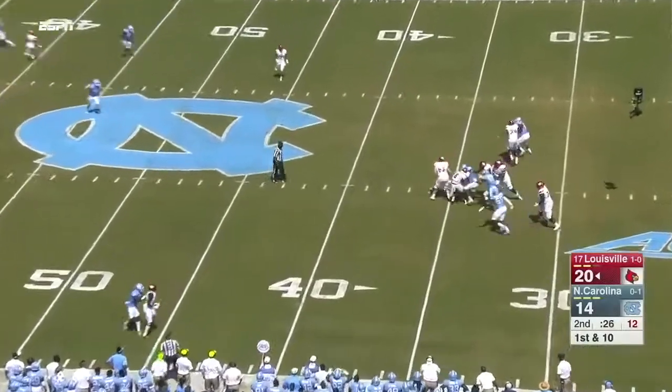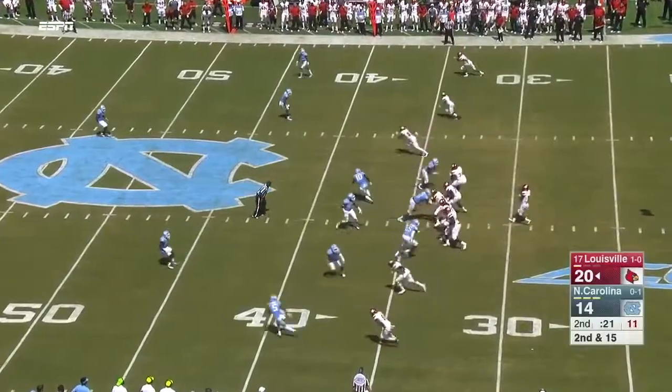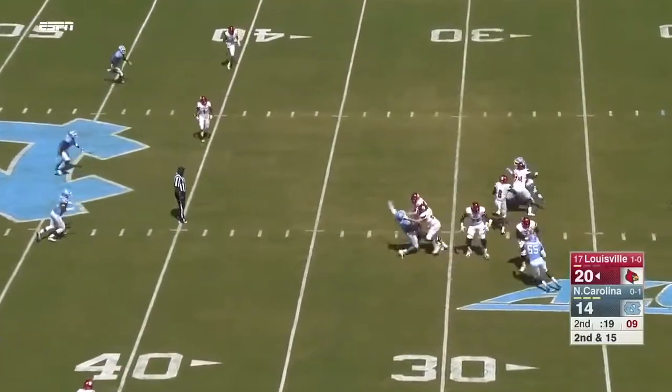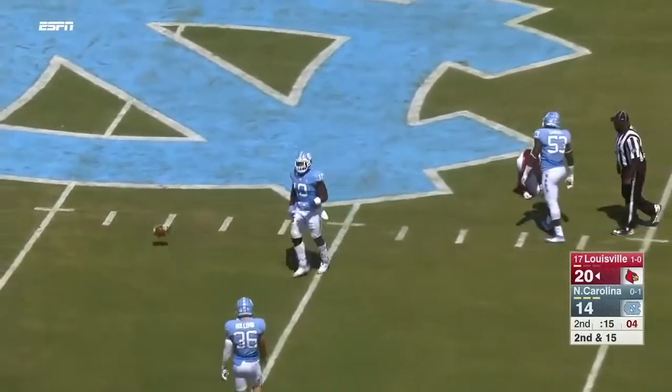Jackson to throw here. No, he won't. Sack. He didn't get away from Dalton this time. Archie Griffin, the only to win it twice. Lamar Jackson trying to repeat the feat. Shovels it ahead.